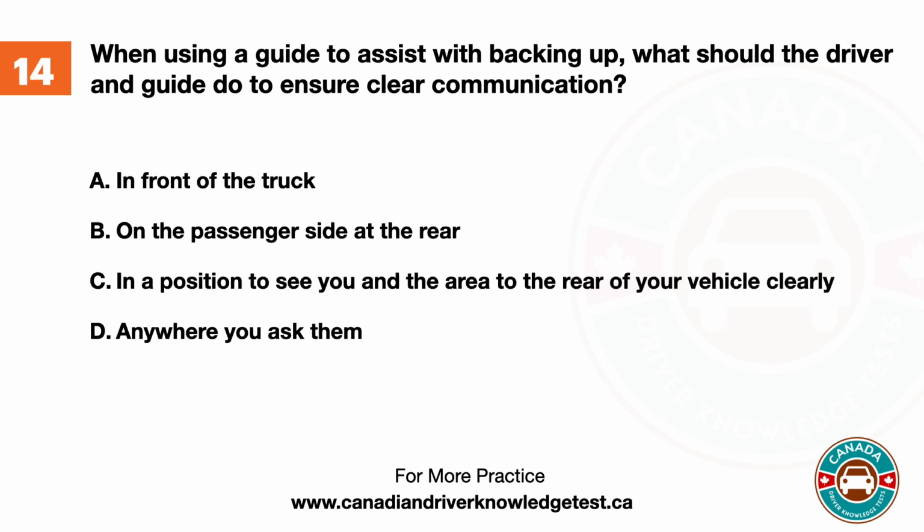Question 14. When using a guide to assist with backing up, what should the driver and guide do to ensure clear communication? A. In front of the truck. B. On the passenger side at the rear. C. In a position to see you and the area to the rear of your vehicle clearly. D. Anywhere you ask them. The answer is D.